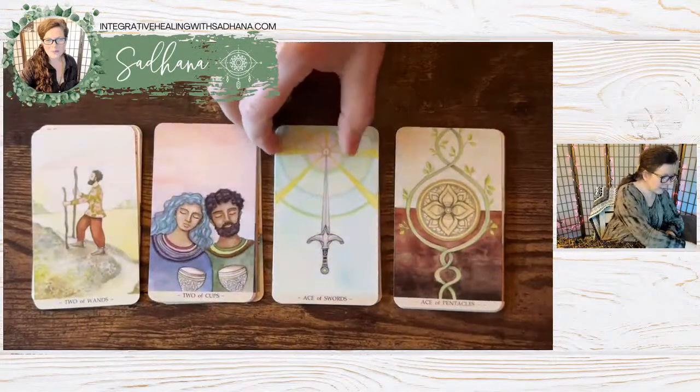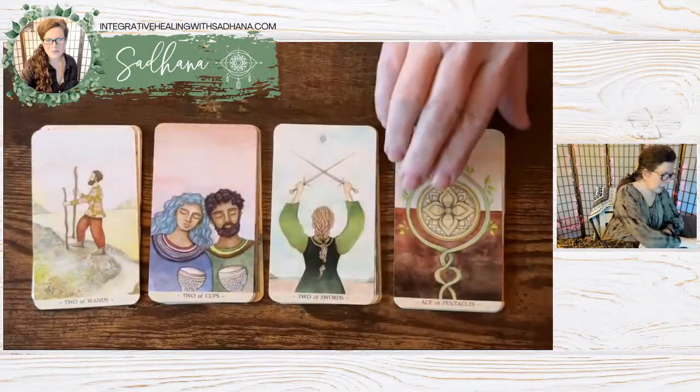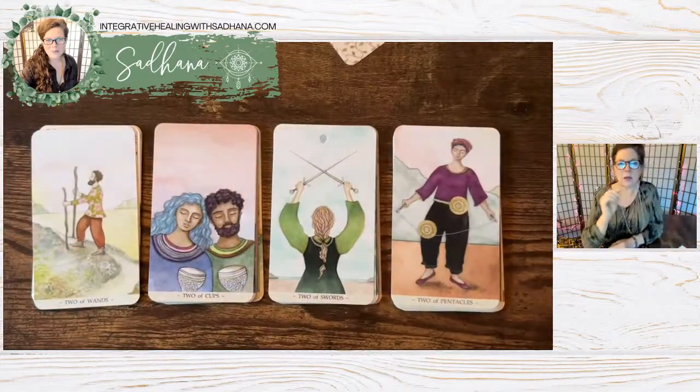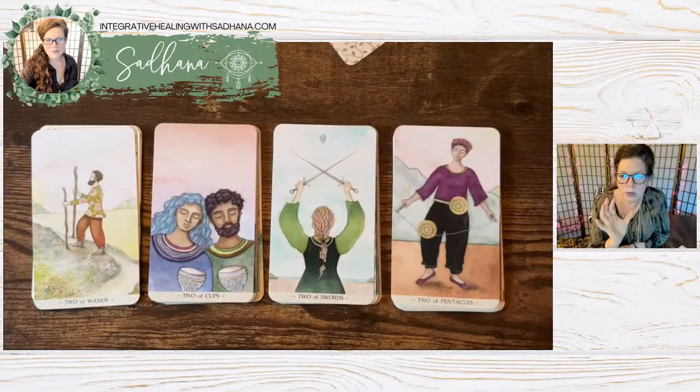Love the perspective on the 2 of Wands. Now this is very different than most 2 of Wands, where the figure hasn't moved anywhere, they're stationary, and so there's something about this one that really appeals to me.